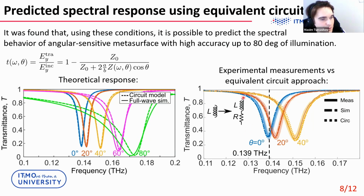Then the circuit model we proposed was modified to support some resistive losses that we unavoidably have in our experimental sample. To introduce the ohmic losses, the only thing we have to do is to add a resistance in series with the inductance. So in terms of equations, it means that now our inductance is complex, consisting of two parts, one for the active part and one for the reactive part.